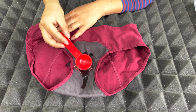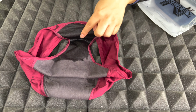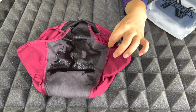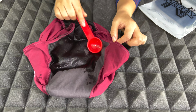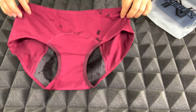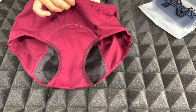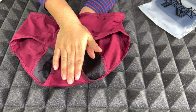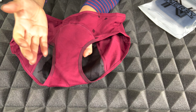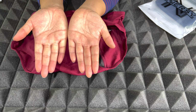how much they absorb. Okay, so that is 1 tablespoon. This is the 2nd tablespoon. So 2 tablespoons of blood, still good. If I turn this over, this is still dry, and I want to show you, like, if I put my hand under and I press, just a little bit of blood, well, water here, but in the middle not much. And then if you see my hand, the one that was under, you can see that it's pretty wet.